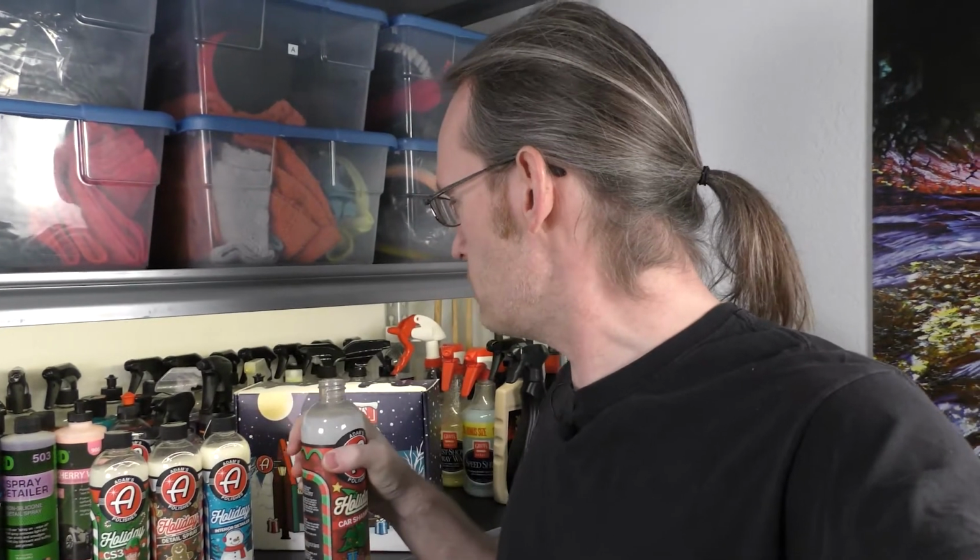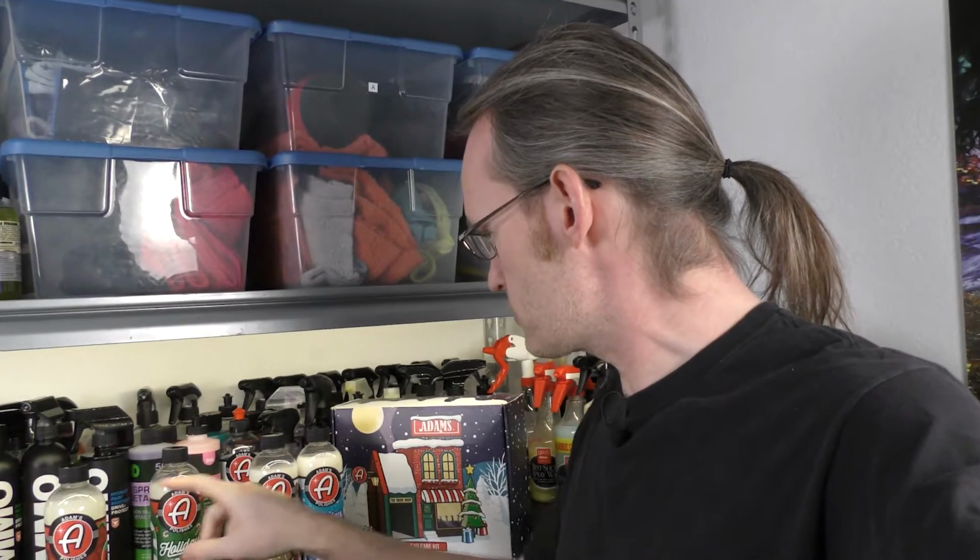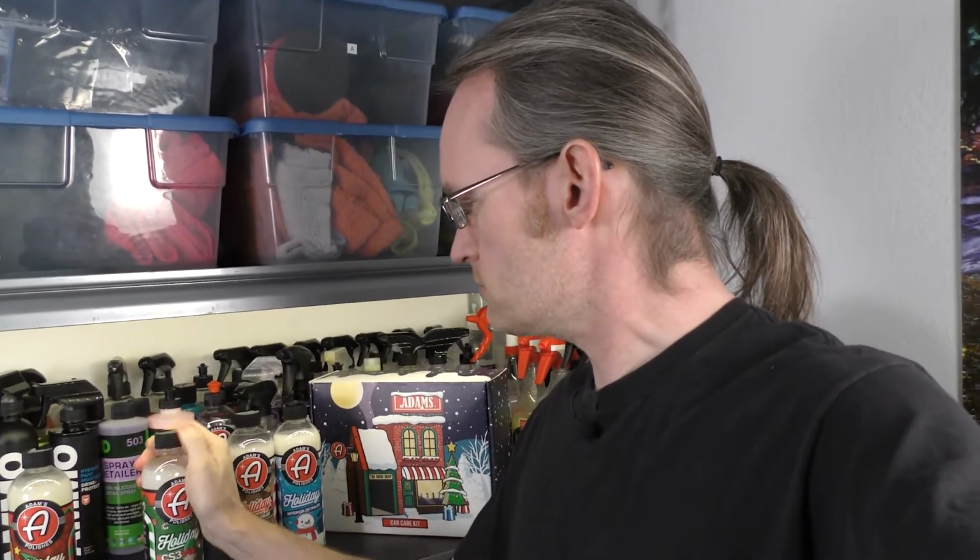It smells nice. It's spicy. It's similar to the pumpkin spice detail spray, but it's pretty cinnamon. It's got a pretty cinnamon sort of smell. There's that word again, smelt. It's got a very cinnamon smell. Very nice. Really like it. And interesting, they're all the same color. They're all this kind of opaque white.